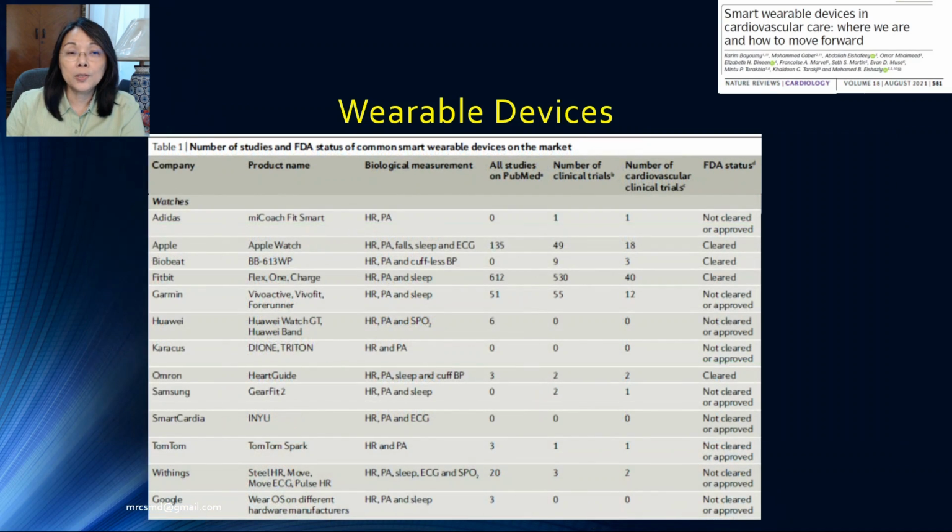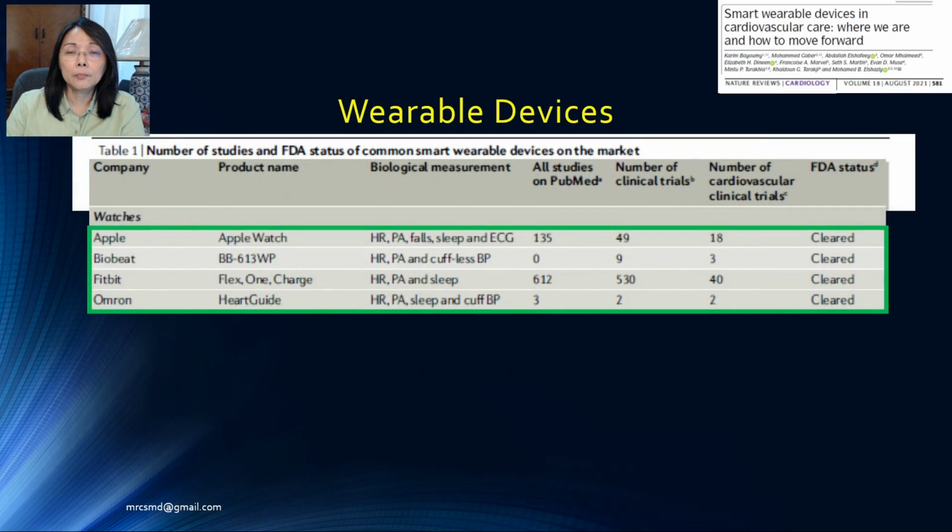These are mostly disposable units which can record up to a maximum of 30 days, depending on the manufacturer. As far as watches are concerned, there are 13 candidates, but only 4 have been cleared. Specific fitness watches from Apple, Biobeat, Omron, and Fitbit have received FDA clearance as medical monitoring devices. However, the authors of the article warned that accuracy and reliability of all the wearables are not yet well established and will still require further clinical trials before they can go mainstream.